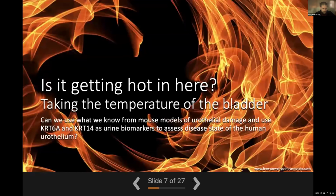So basically my question here is, can we use what we know about keratin 6A and keratin 14 as hallmarks of urothelial damage as a means of taking the temperature of the bladder, basically serving as a red flag for injury to help, number one, understand the pathophysiology of some of these diseases and have a non-invasive way of assessing this other than just going straight to cystoscopy.